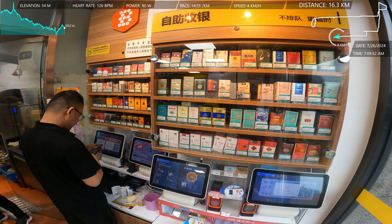Time to go. How far have I got to go? Can't quite see it. Looks like about 4k. So yeah, 20. I'm sure the GoPro is not going to last that long. I'm probably already dead. I'm going to try the GoPro. Still filming. Cool. Okay.